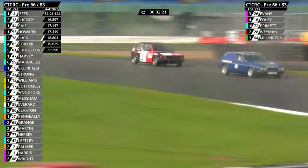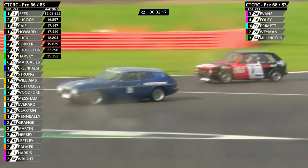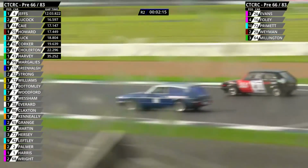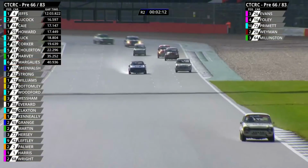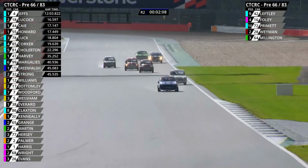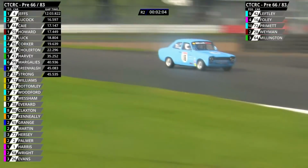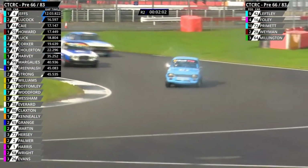Further behind them in 8th place we've got Tom Harvey with the Escort. I think we may have lost Duncan Leftley. Unfortunately, the second Golf hasn't come through. Alan Hersey's Reliant being lapped there. Look at that twitch from Alan Greenall in the background, really fighting the big V8 engine Ford Falcon. He's got Nick Strong's Capri behind him, and he's got these back markers to dive bomb as well.